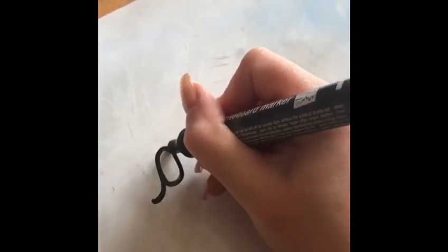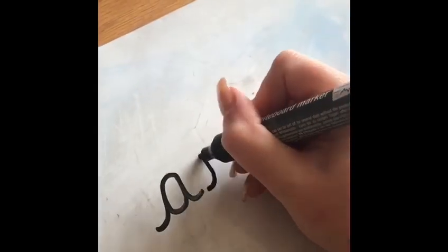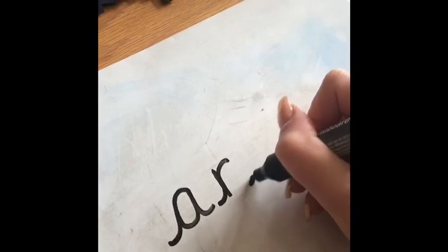Okay, so have a go at writing tricky word are. So tricky word are starts with an A, then an R, and then an E. So tricky word are is A-R-E. Give it a tick if you've got it right. Well done. This tricky word test is definitely harder than the last one, so just try your best, keep going, and if you're not sure, then just keep practicing.